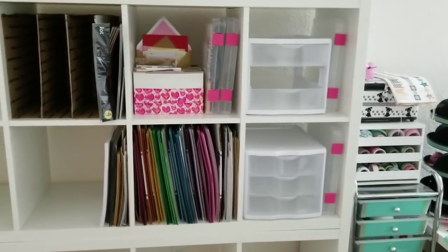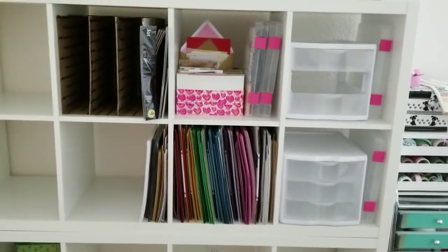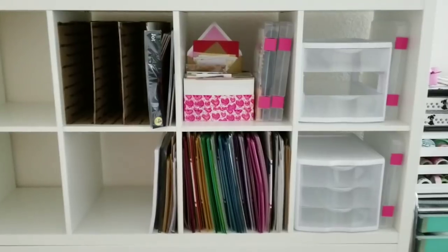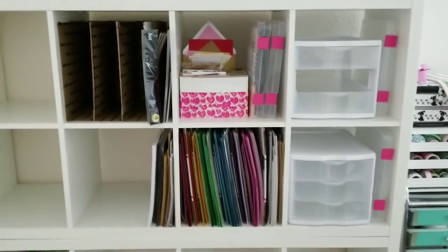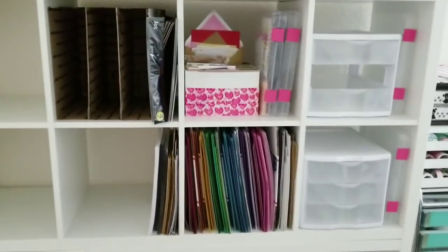Oh my God, Shannon, I still need to make your pocket ladder, but I will get it done on time. I'm pretty sure. Was it the 26th? I hope so. I need to look up. I'm not crafting. I'm organizing. You know, can't craft in this mess.